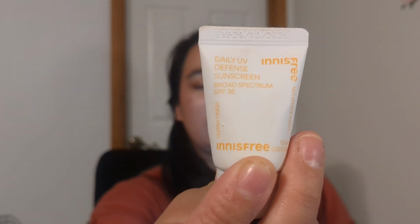More sunscreen. I finished up the Innisfree sunscreen here. This was just 10 milliliters, I think. And it was chemical, so I probably won't purchase this one. They did come out with a mineral one, so I might end up picking that one up at some point.